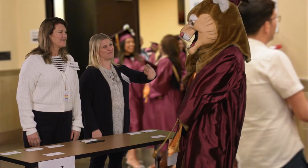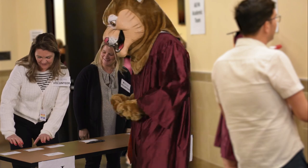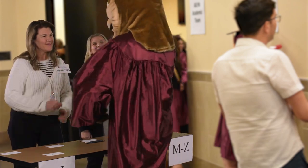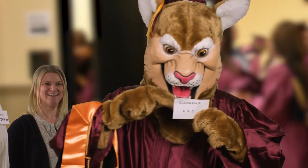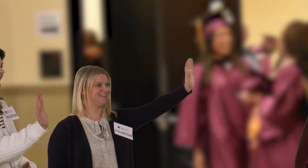Enter the building and proceed to the room for check-in as directed by our volunteers. At the check-in table, you will receive an index card with your first and last name printed on it, as well as the degree you will receive. Take this card with you. At the prescribed time in the ceremony, you will present the card to the announcer at the top of the ramp on stage so that your name can be announced.